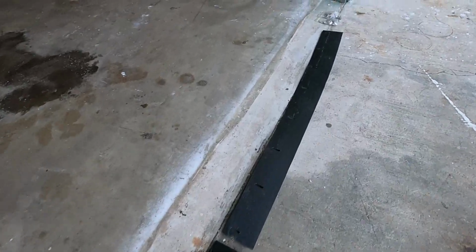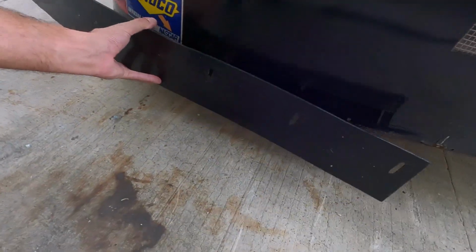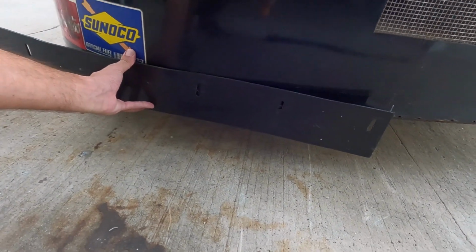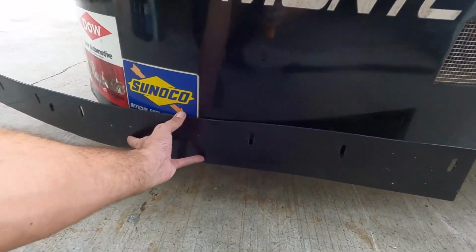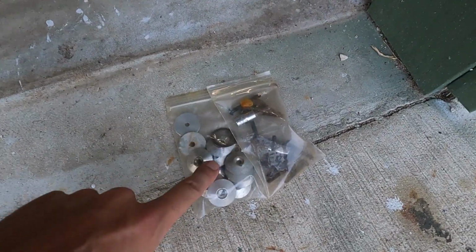And I've actually got these. These are the skirts that would fit around the front to make it even lower. And they'd fit on just like that. So those were in the trunk of it when I got it, and it does have the hardware for it, which is cool.